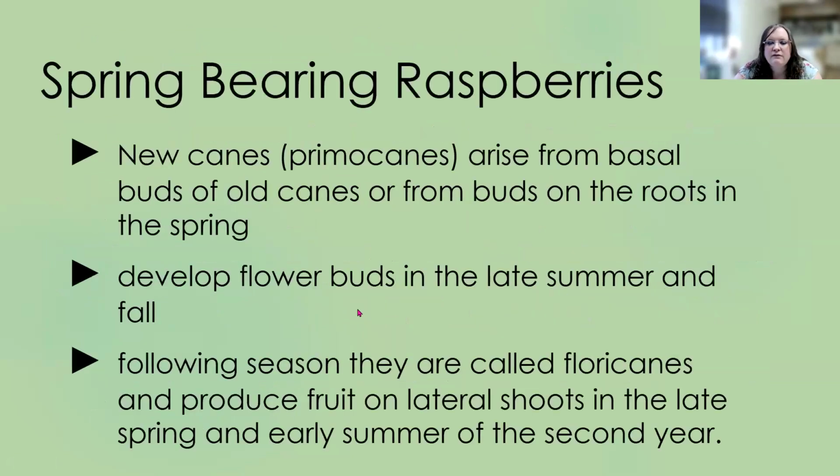Things to think about whenever you are purchasing different types of raspberries: you will see the words primocane or floricane. This gets a little bit confusing, but a lot of times they'll be sold as spring-bearing raspberries, which means that the primocanes arise from the basal root. Primocanes are the first year, they come out of the ground first. And then the second year that cane is out is called a floricane.